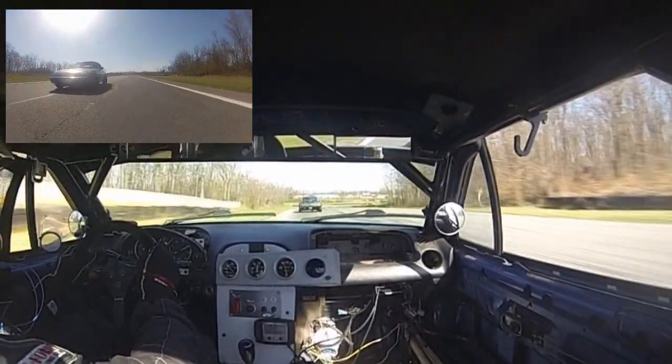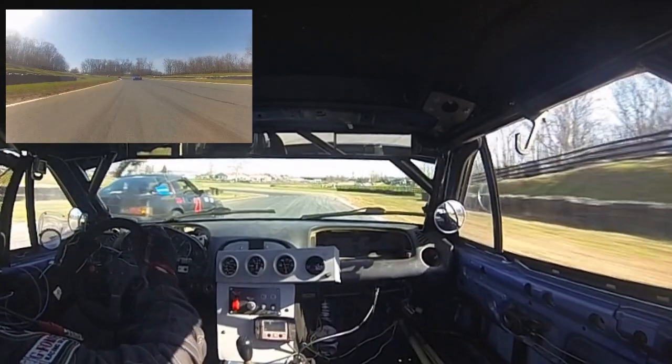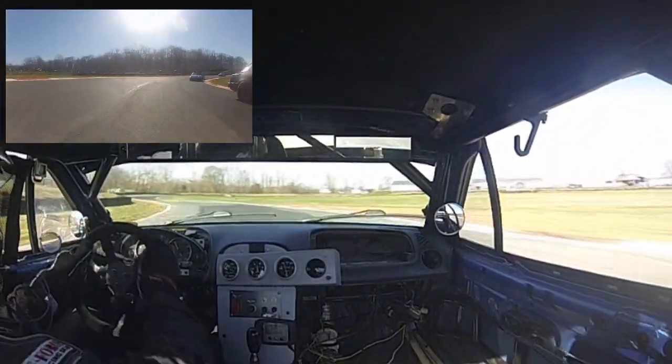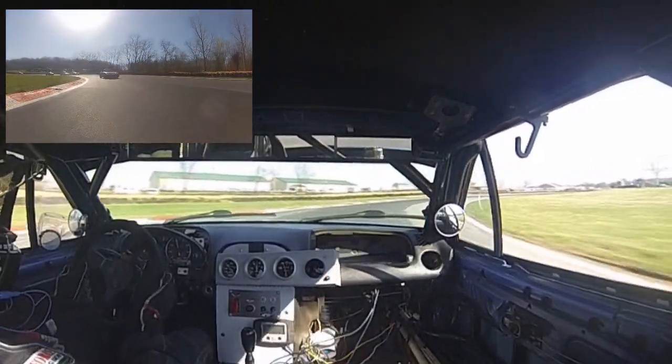As they round turn 3, Mark Johnston has now been able to open up about a 10 car length gap back to Brent Simonson in 4th. You know, it's amazing how quickly things change in this type of racing. It was just a lap or so ago that those guys were duking it out nose to tail, and Simonson ahead of Johnston.